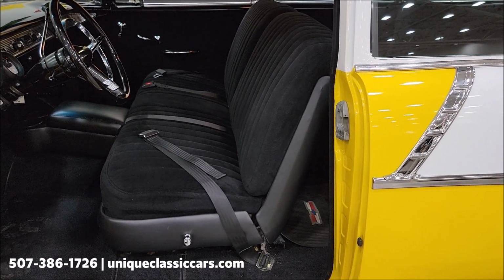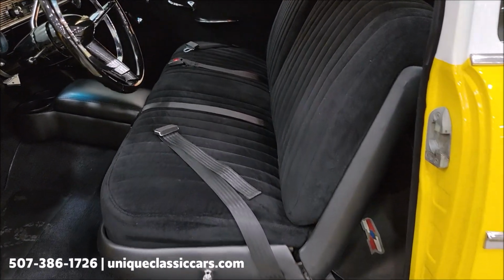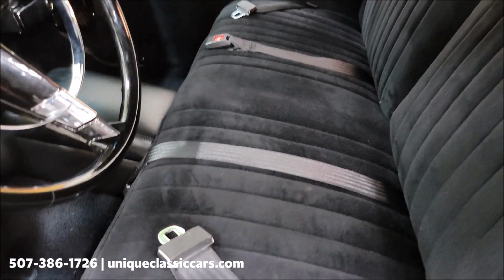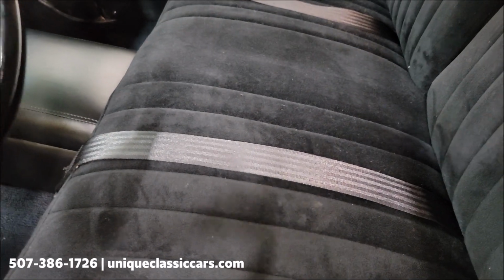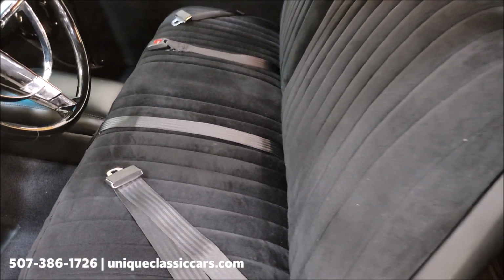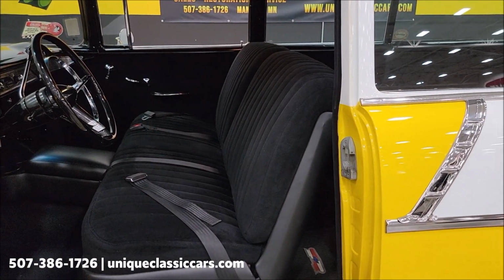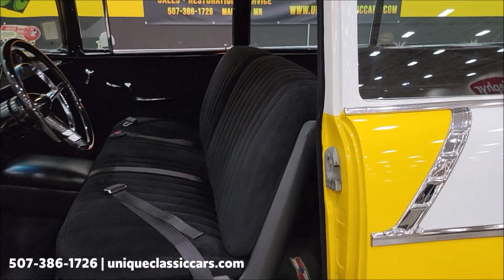It's a black cloth interior. As I walk up and get close with this camera, you're going to see that it's going to kind of wash out to a gray like that. That is not the color of this interior. The interior is black. You're going to kind of notice that in the pictures too. Let me back out. There you go. There's the authentic color of the interior.